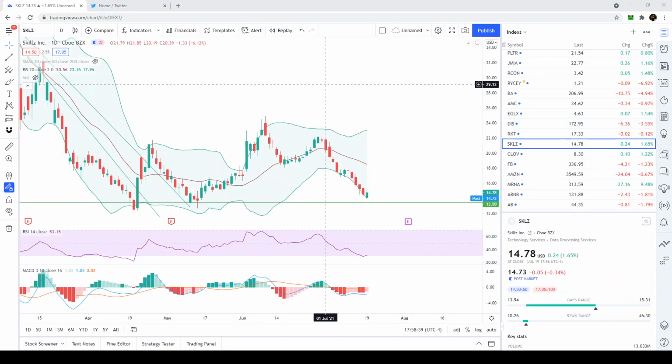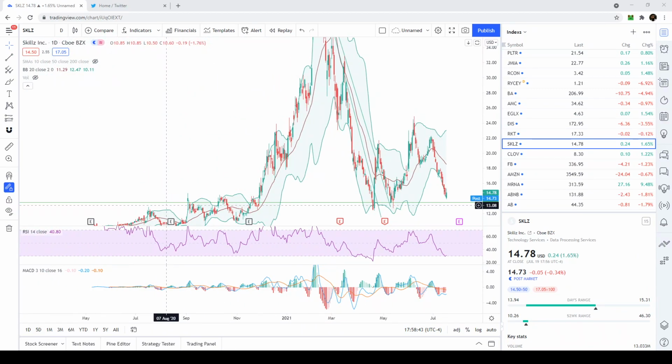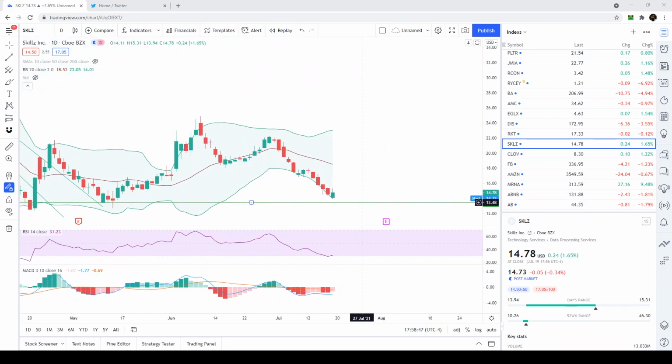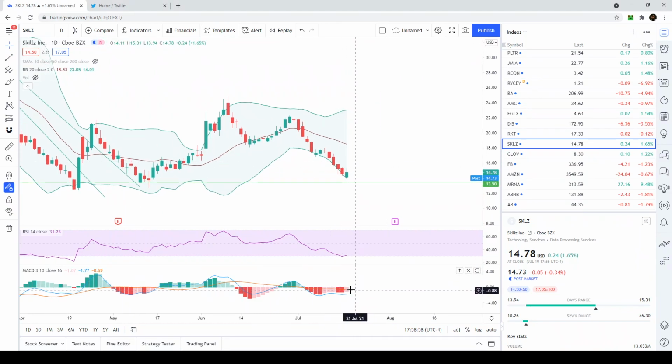SKLZ is almost back to this very important level of support that we've been monitoring. That was support and resistance multiple times throughout the past, which was 13.50. So we hit a low of 13.94. If 13.94 doesn't hold, then 13.50 is going to be a very key level of support. We can see that the MACD is oversold. The RSI is oversold. We can potentially make a bounce here. We can cross back above on the MACD, and the price can move back upward as well.